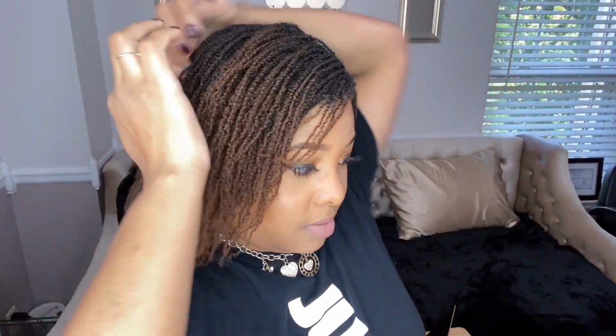Okay, so the last thing I wanted to share with you guys that I almost forgot is my alopecia update. Each month I share with you guys what my alopecia is looking like, and I'm going to go ahead and show you that now.